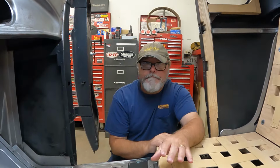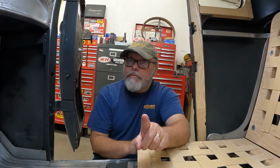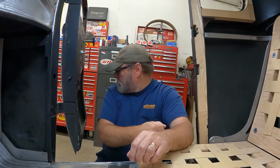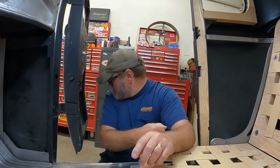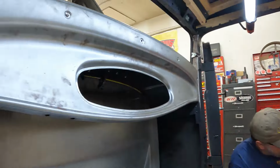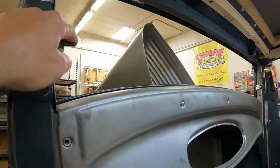Do we have door handles? I think we have door handles. I do believe you have door handles. I think all of that's in the boxes over there. And it is latched and stuff like that, so we need just the door handles, and I think we have the mechanisms for the windshield, right?